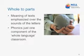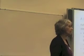Of course, the two approaches are not mutually exclusive, but there tends to be a tremendous polarization. In whole to parts, the meaning of text is emphasized over the sound of the letters, and phonics in this whole language approach, if you're going to give it that label, is just one component of what's going on. The whole thing is completely stupid because most practitioners agree we need both.